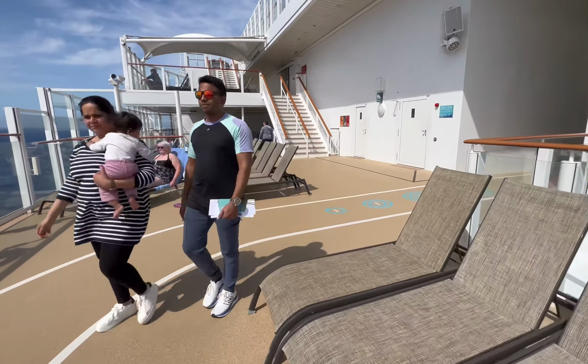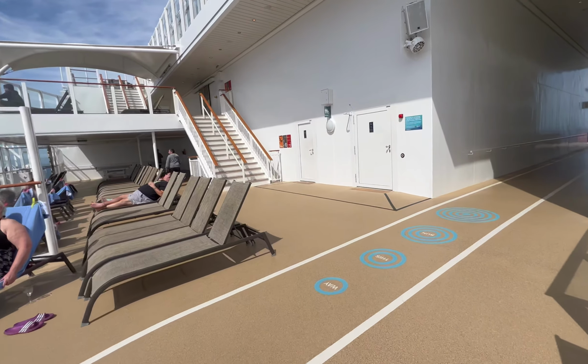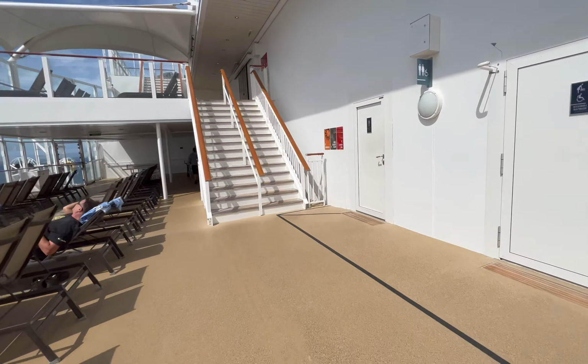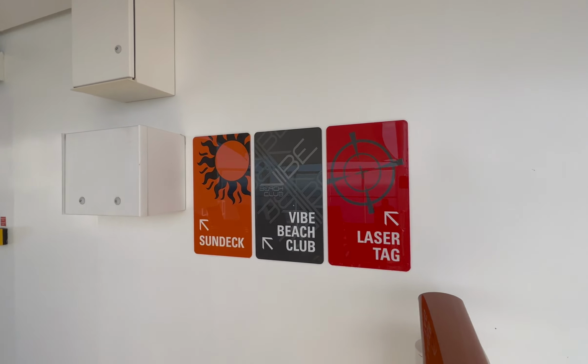So we're going to head back. This is going to be on the port side, still on deck number 17. Again, just a lot of lounge chairs in this area. There is a couple of jacuzzis. You might have seen earlier, I didn't mention it, but there are a couple of jacuzzis on this level. I don't think there's actually any jacuzzis on the main deck pool level. So this is where you'll find the jacuzzis, and also up on deck number 19 where we're heading now.